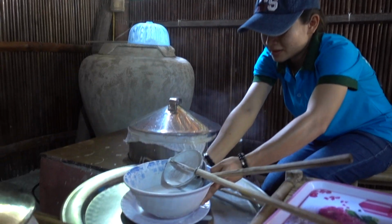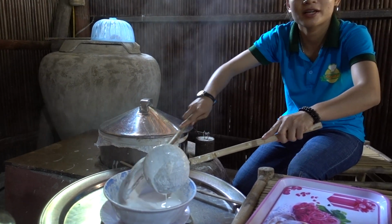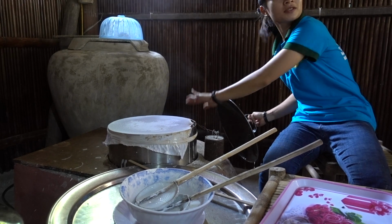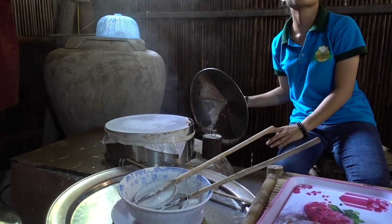So strong. This one is the rice milk the lady made in the morning already. And this one I prepared to boil up the hot water. They cover with the cotton fabric. They make one hole to put in the bamboo stick. Easy for you to take out the rice paper.